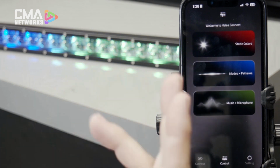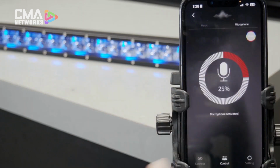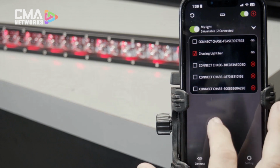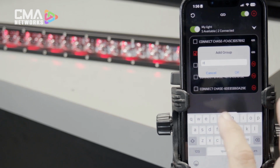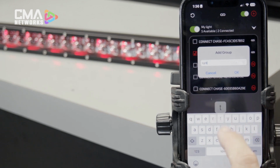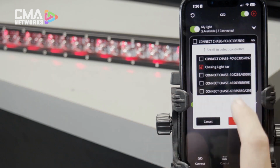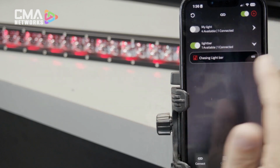So there's two reasons why we need access to your phone. And it's the only two permissions that we ask for. And that's going to be your microphone. And as you can see, the light reacts as I'm talking. And the actual Bluetooth connection itself. So the neat thing with our app, you can actually make groups if you would like. And I'll just do that real quick. If I could spell, that'd be great. And then you long press, add device, and we're just going to choose our chasing light bar. So now we're only controlling that light bar with this group.